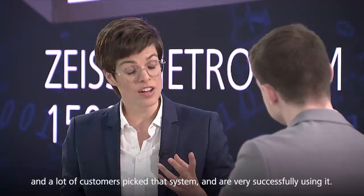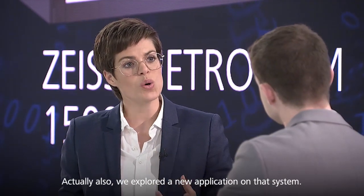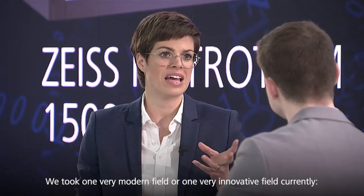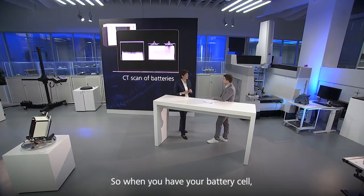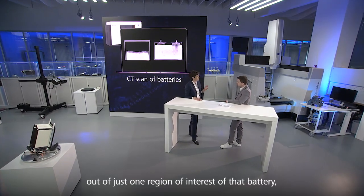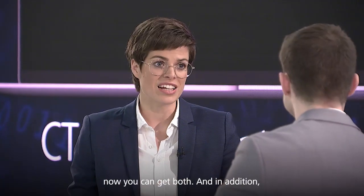And a lot of customers picked up that system and are very successfully using it. And actually, we also explored a new application on that system. We took one very modern, very innovative field currently: battery cells for new energy vehicles. So when you need a high resolution scan of just one region of interest of that battery, or you need to do a fast quick check on the entire battery cell, you can get both.